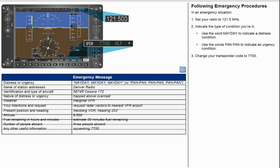Pan-Pan, Pan-Pan, Pan-Pan, Denver Radio, 5674 Romeo, Cessna 172, trapped above overcast, marginal VFR. Request radar vectors to nearest VFR airport, Newburgh VOR, heading 253 degrees, 6,500. Estimate 30 minutes fuel remaining. Three people aboard, squawking 7700.